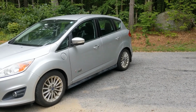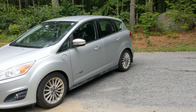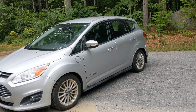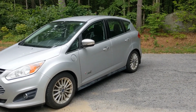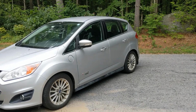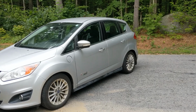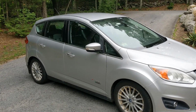You'll also put a lot less miles on the gasoline engine because you're in electric a lot of the time. So the total on the car, I think right now, is 126,000. Probably 40 or 50 of that was on the electric motor, so really, miles on the gas engine is only 50 or 60,000. So I haven't really had to do any maintenance on the car yet.